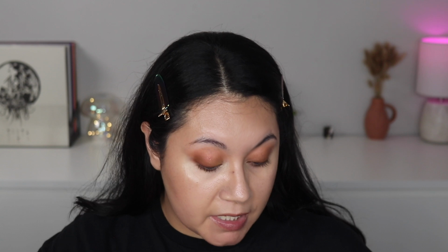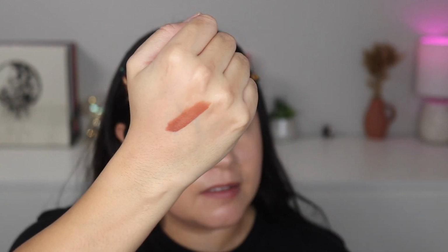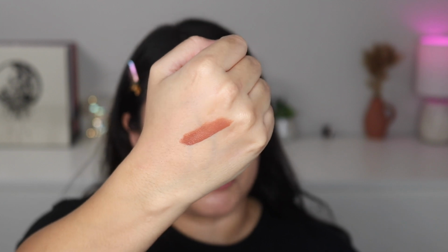So I did get a liquid blush as well. This is the Huda Beauty blush filter from the Icy Nude collection, and I got this in the shade Latte. I've never tried this formula, but I've heard really good things about it. And this one in the shade Latte is supposed to be like a bronzer. It does have a fragrance. It smells a little fruity, but I've heard really good things about this liquid blush formula. I do want to try some of her other shades if I end up liking this one. It does look like it could be a bronzer, maybe depending on your skin tone. So let's go ahead and apply that.